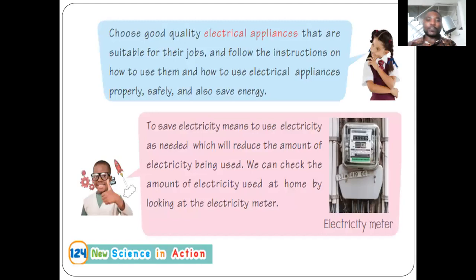Okay. Choose good quality electrical appliances that are suitable for their jobs and follow the instructions on how to use them properly, safely, and also save energy. To save electricity means to use electricity as needed, which will reduce the amount of electricity being used. We can check the amount of electricity used at home by looking at the electricity meter. In our homes, we have the electricity meter, so you can check to know how much electricity you have used, okay?